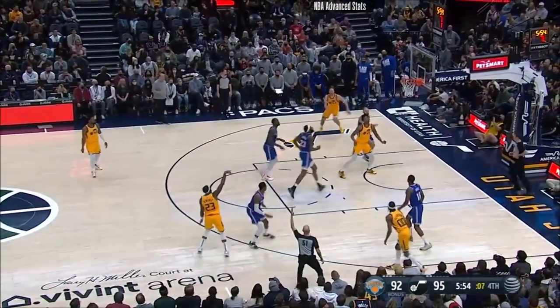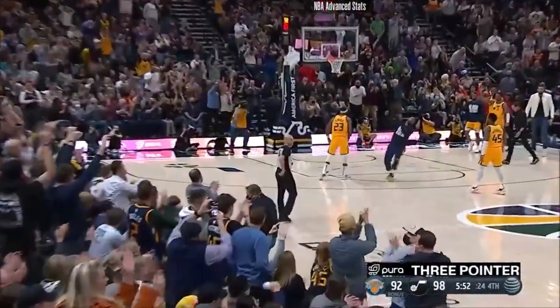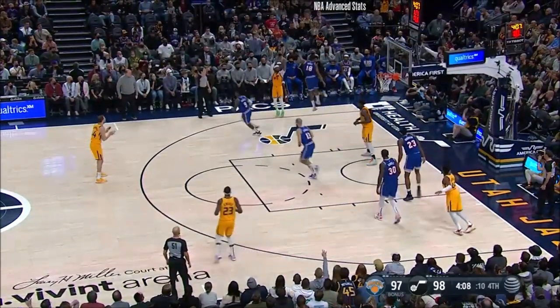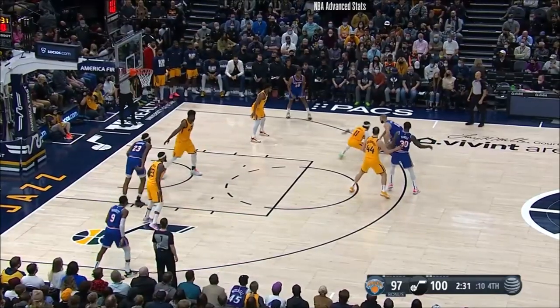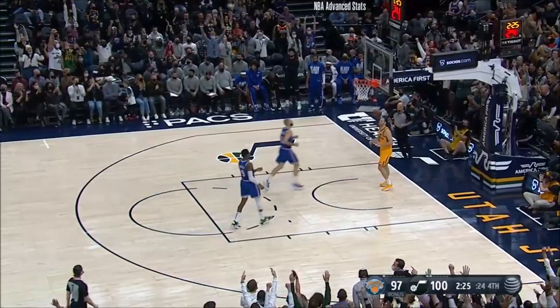Jazz spread the floor one more time. Hey, why not? Donovan Mitchell says, you betcha. Royce O'Neal. Donovan drives inside, throws it over the top. Conley catch and shoot. Oh, big rebound. Love. From Donovan. Fournier off his foot. Donovan outlet. Bogey take it up. Two hands it.